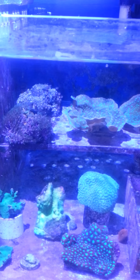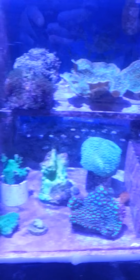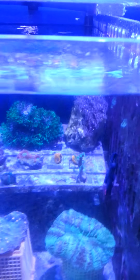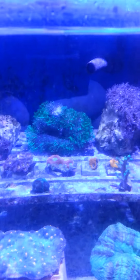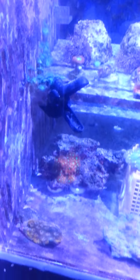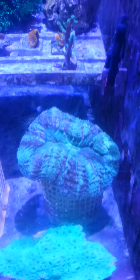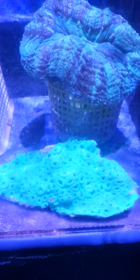A large Hollywood stunner, star polyps, brain rays, favias. Up in there, got a neon green traded star polyps. I mean, ultra neon green. War coral. Orange crush echinata. Two gorgeous chalices. Meat coral. New moon coral that just came in.